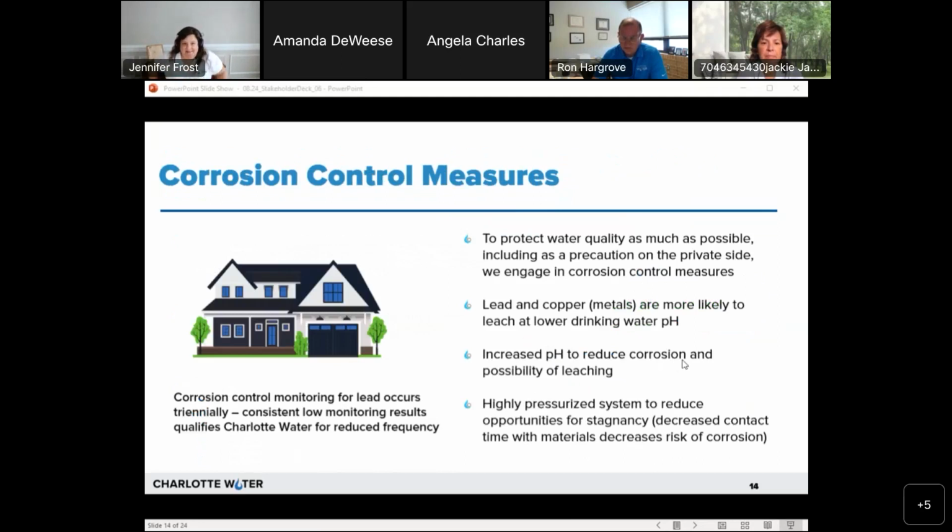Yep, just talked about corrosion control measures. So this is one of those reasons why, because we don't know the materials that might be on the private side, we maintain the water chemistry so as to avoid any leaching or dissolving of metals.